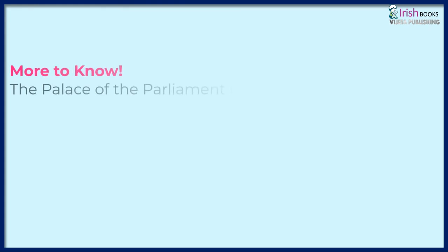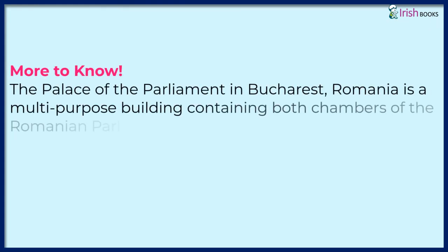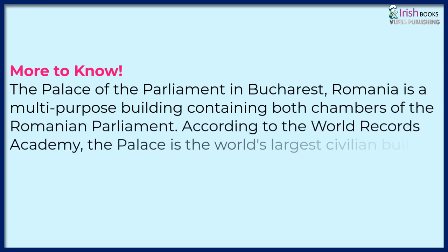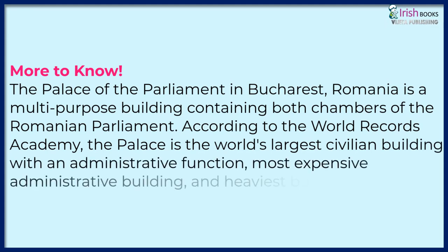More to know. The Palace of the Parliament in Bucharest, Romania is a multi-purpose building containing both chambers of the Romanian Parliament. According to the World Records Academy, the palace is the world's largest civilian building with an administrative function, most expensive administrative building and heaviest building.